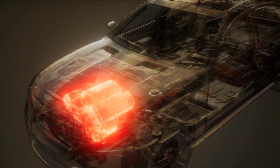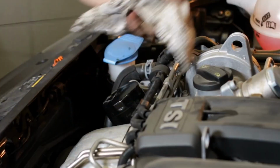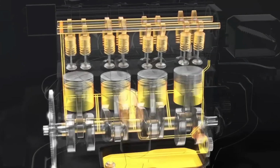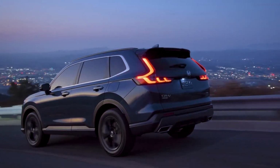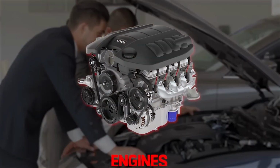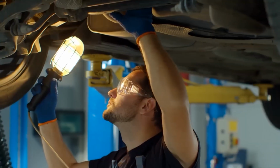Here's the science. When you start a cold engine, your oil is thick and sluggish. It takes about 30 seconds for that oil to circulate through all the critical passages and reach your valve train, turbocharger, and timing chain tensioners. Rev the engine or load it heavily during this period, and you're creating metal-on-metal contact that causes permanent wear.